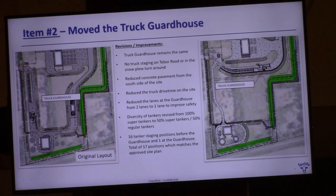The administration and the testing of the milk receiving all happens in the building. So really, this is just a product of moving the roadway, we're moving the truck guard house to make it an obvious straight shot into the property. Yeah, and to Darren's point, we do still maintain the 17 truck staging that we had in the original approval.